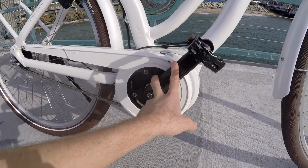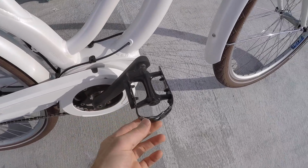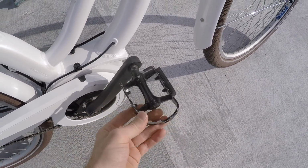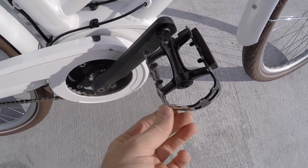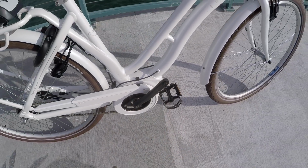170 millimeter Lasco alloy cranks, Welgo pedals. These are the cage style. They're not my favorite. They can get bent up a little bit, and if you slip off, it'll scratch your shin, but at least it gives you more grip than some of the rubber ones. You can see where this bike's actually been probably laid down on its side accidentally, and it makes for really sharp edges. So just be careful with those pedals if you get this bike.